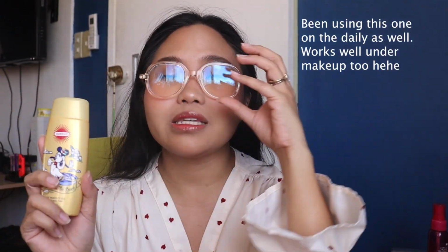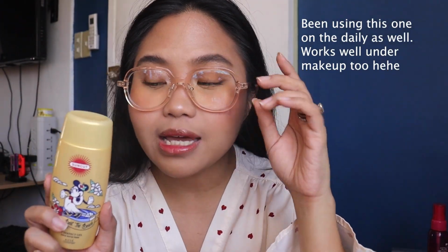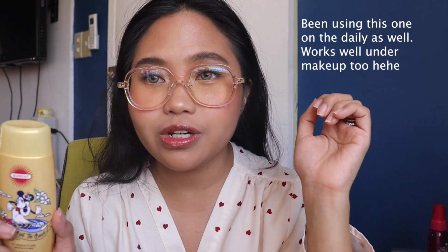enjoyed this one. I haven't used it again since I got back from Boracay, because I've been using my other sunscreens since I use it on my face. But yeah, I really like this. I have to try it underneath my makeup, but yeah, I like that. Okay, I'm so sorry. The glare is annoying me, so back to blindness.